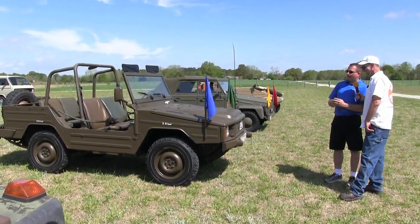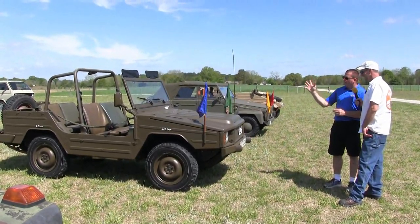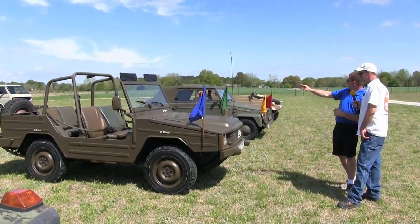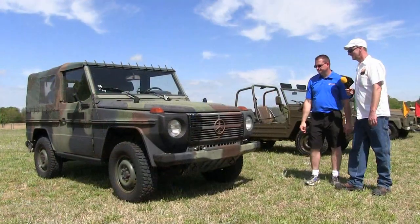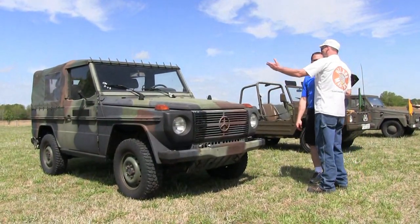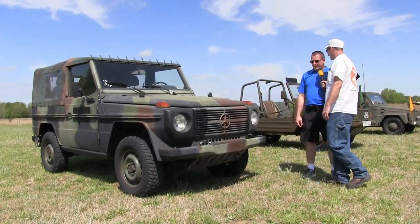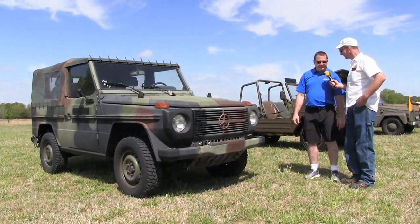I tend to only drive this one in the summer, you know? And if you notice, it even has the same windshield as the thing does. Mercedes. Camouflage. Do you ever get in this one and go bouncing around the yard? I just got this one, actually. I just imported it.